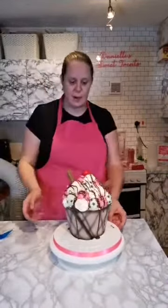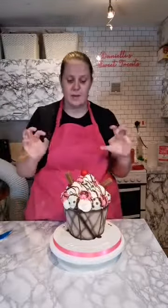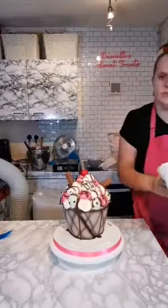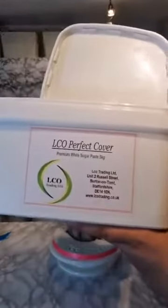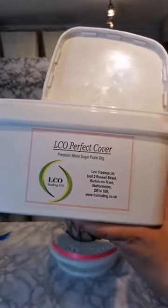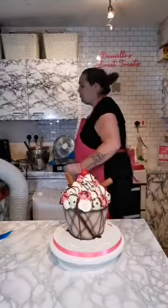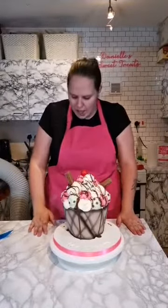Okay, so there we go. That is our cake for tonight. So again, we use the sugar paste from LCO Trading. Let me grab the box so you can see it. From LCO Trading, and it's called Perfect Cover. If you look further up the comments, Mark Tilly did put the link on for where to buy it. I think he's put it 3 times. He's put it a couple of times, yeah.